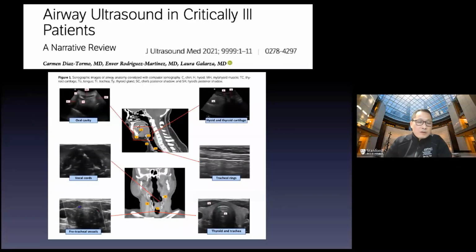Now, I just want to point out one of the most recent articles from the Journal of Ultrasound Medicine, published not long ago. It reviewed a lot of different ways to look at the airway, from the oral cavity to the hyoid bone and trachea. We will go through the majority, but I will highlight the most practical ones for anesthesiologists.